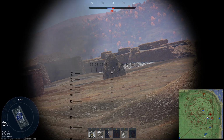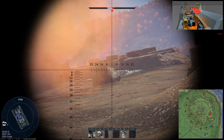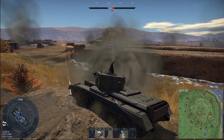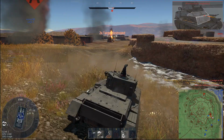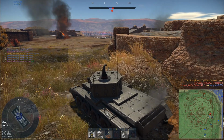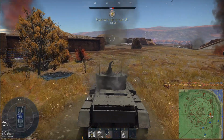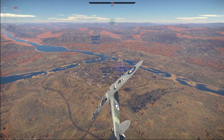Uh-oh. German. Bad German. Kill the German. Uh-oh. Oh! A little bit of MG does the trick, apparently. Get rid of him. And where'd he go? Stuck. Get rid of him. Now we'll attack the A point. Nice. Oh no! A Swede! Oh, it's a close game.